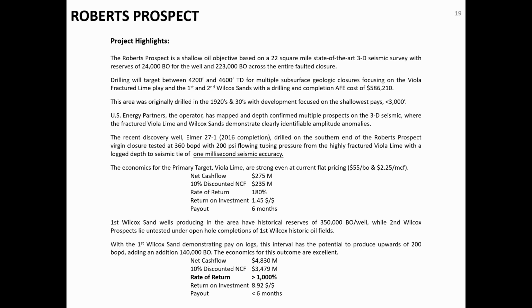The Elmer well is kind of the key here. It's the well that proved the structural feature up in the Viola, and it came on making 360 barrels a day from the Viola, and with the mapping and the log that was run, it has an incredible seismic accuracy. So we feel confident about how Mick mapped this particular target.